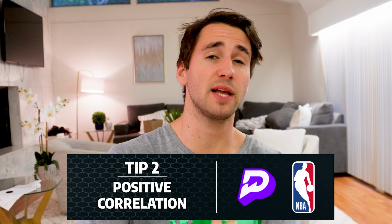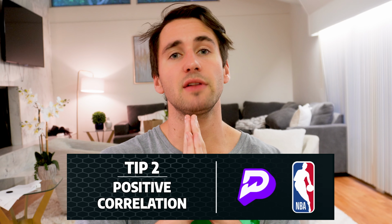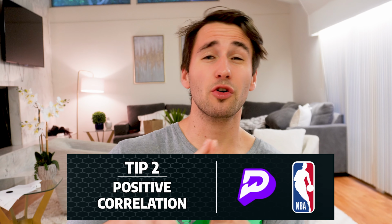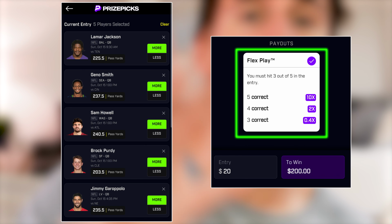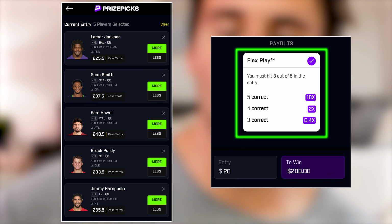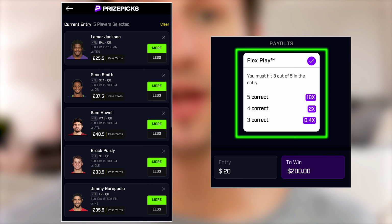The second tip is a little more complicated, but can make you a lot of money on PrizePicks. It's called positive correlation. You want to look for plays that are positively correlated. I know this can be a little confusing at first, so we'll go through some examples. What you have to remember about PrizePicks is this platform has fixed payouts. Any 5-pick entry you create, any 5 flex play, you're always getting the exact same payout, 10x, 2x, 0.4x, depending on how many plays you get correct. It doesn't matter if you take soccer picks, overs or unders, or what sport you're betting on. This is a fixed payout platform. Any 5 picks you select, you're always getting the same payout.